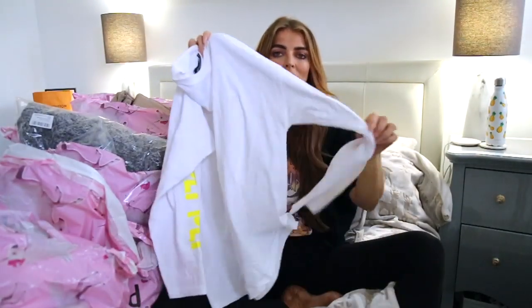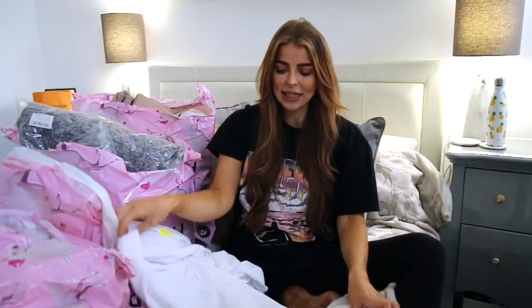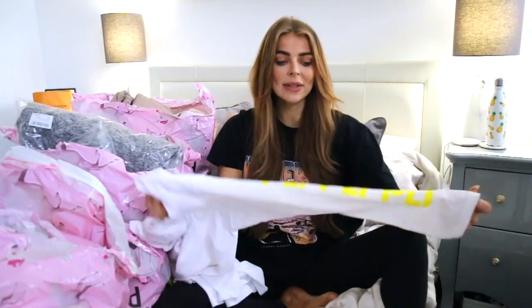And then I wore it with this white long sleeve PLT top, which is just a PLT branded long sleeve, baggy loose t-shirt.